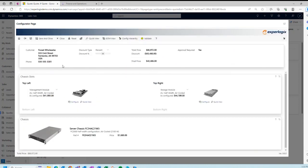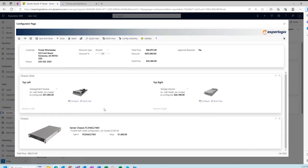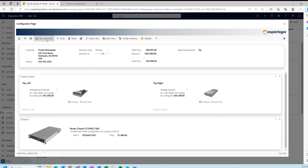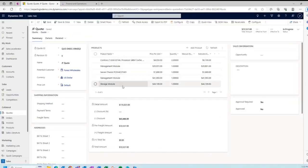And now also something we have is in our quick view, it shows you your chassis slots, which are fully populated. So now we're done configuring. We can save and close our configuration. And now everything has been stored back into our quote, ready to be sent out.